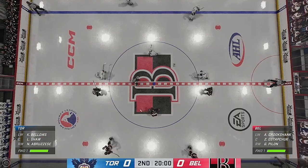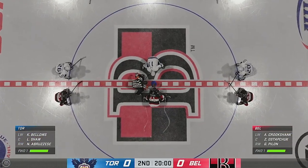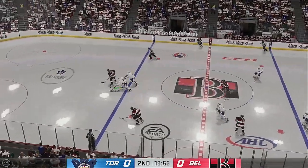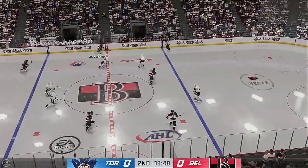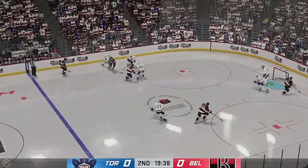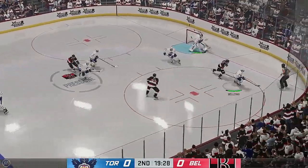The middle stanza is about to go. The official's ready to drop the puck. Second period underway. Both teams still seemingly feeling each other out after a scoreless frame. Well, we've seen a pretty good sample size already played thus far. Cheryl, your assessment. Well, the goaltenders are the reason that this game is at zeros, Jane.